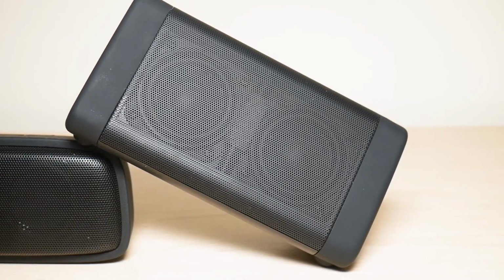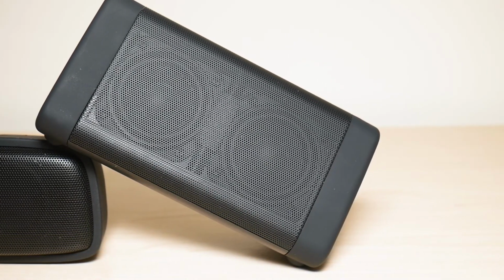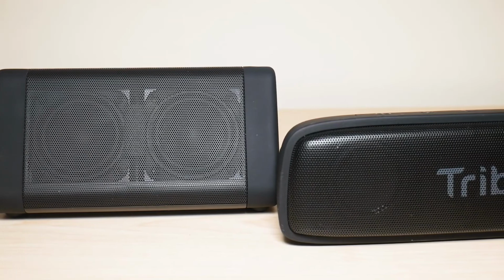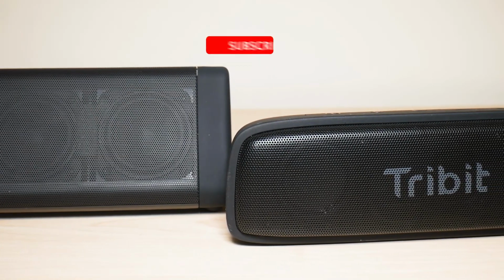And not to mention that I do like the controls being on top of the speaker rather than the side of the speaker. So this was my comparison video between the Oontz Angle 3 versus the Tribit XSound Surf Bluetooth speakers.